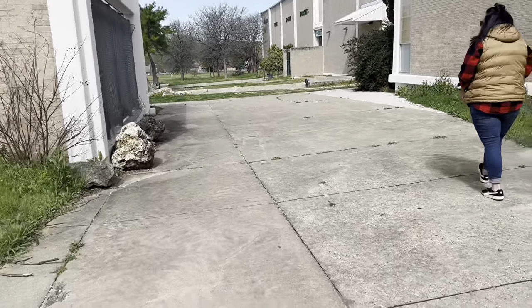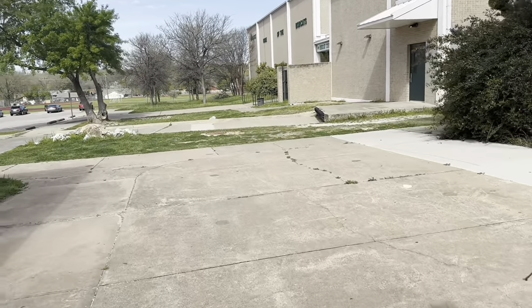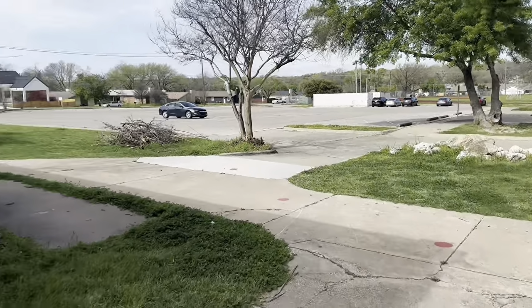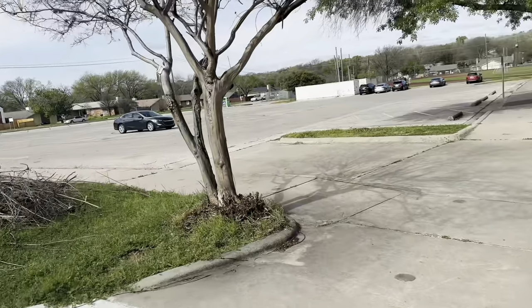Shame we couldn't get inside. We could figure out which classroom it was, because honestly, it looks the same in there. Yeah, they haven't done any yard work either. Nope. Kind of trashy for a school, I'm surprised. So cool.